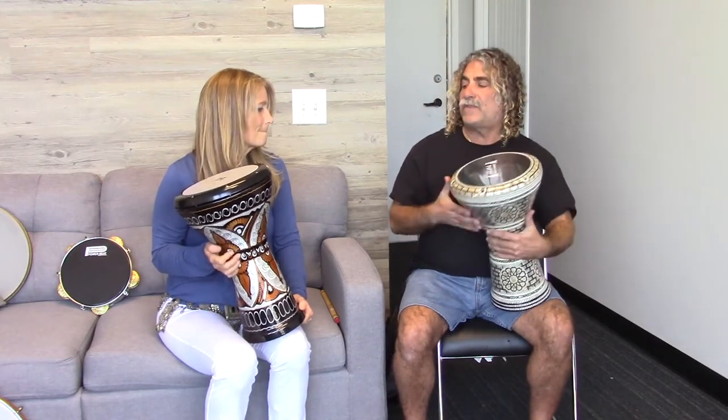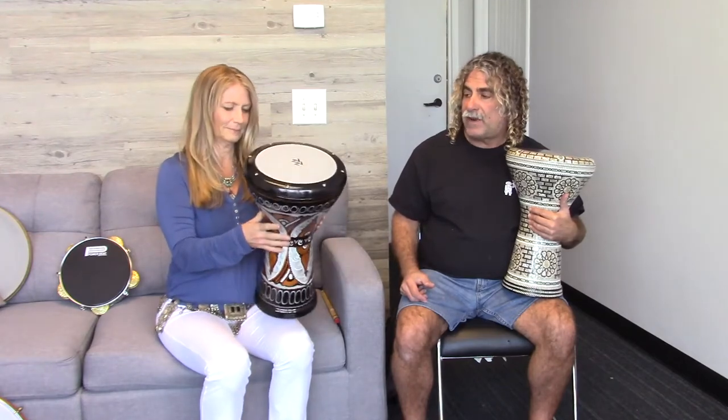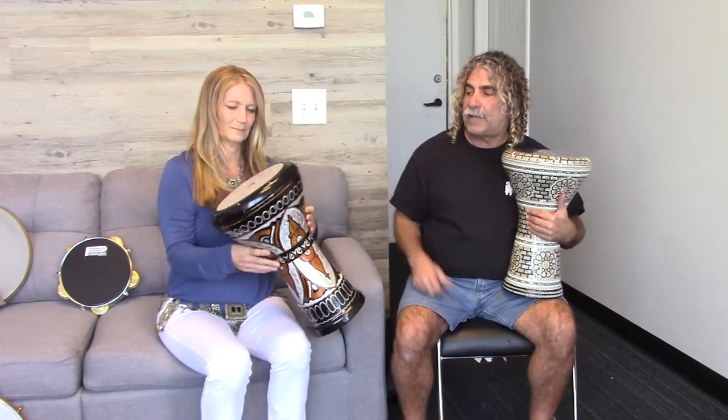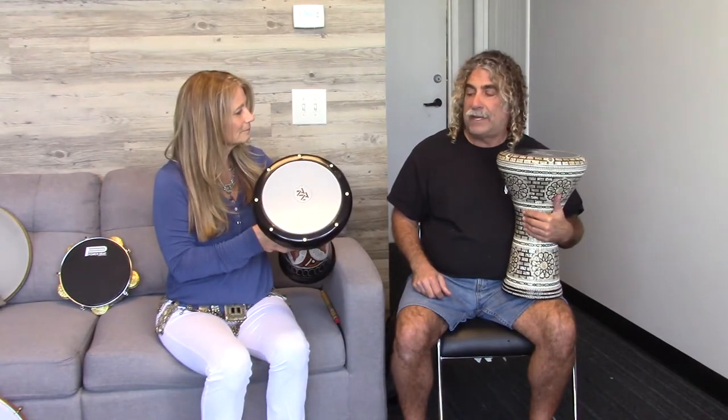This is its cousin from Turkey. This is a beautiful copper-tooled Turkish engraved drum. It's made of copper versus aluminum, so it's a little bit more lightweight, but it still has a very beautiful sound. It has a similar plastic head. That head is white, and it's also 8.75 inches.